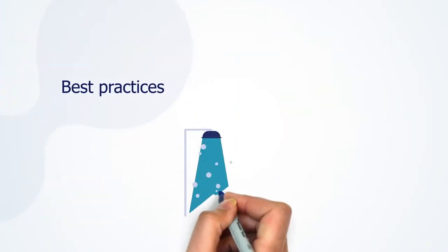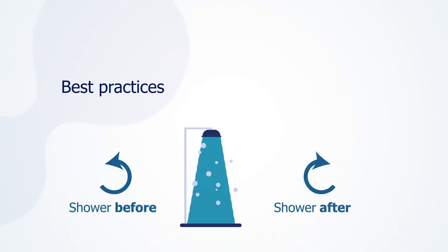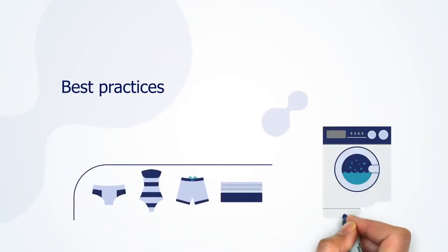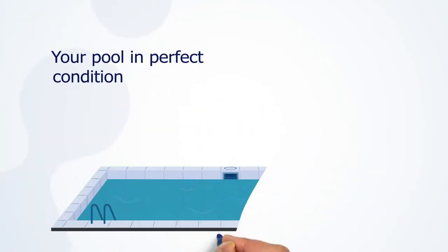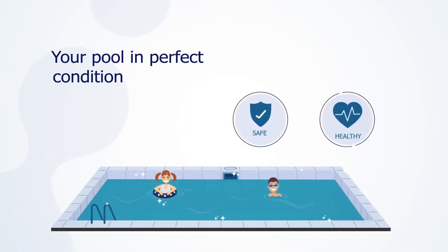Also important, personal hygiene. Shower before and after swimming in the pool. And be sure to wash towels and bathing suits regularly. By following these simple steps, your pool will be in perfect condition for you to enjoy a safe, healthy swim.